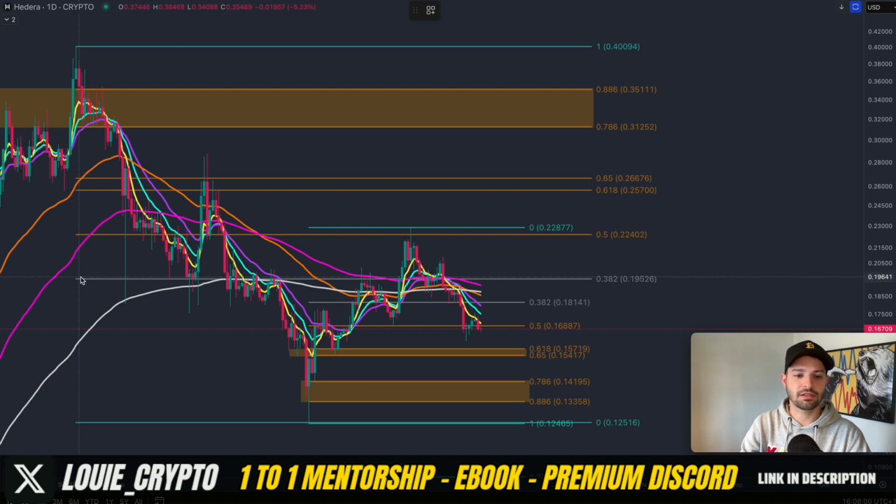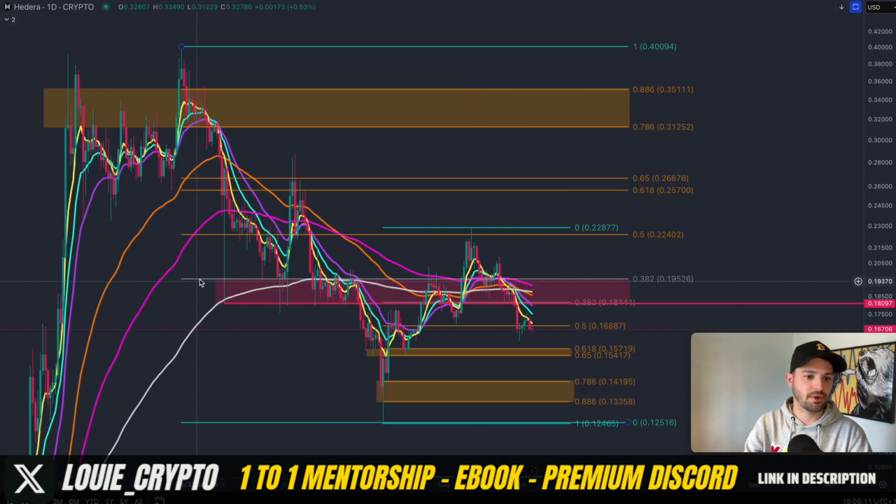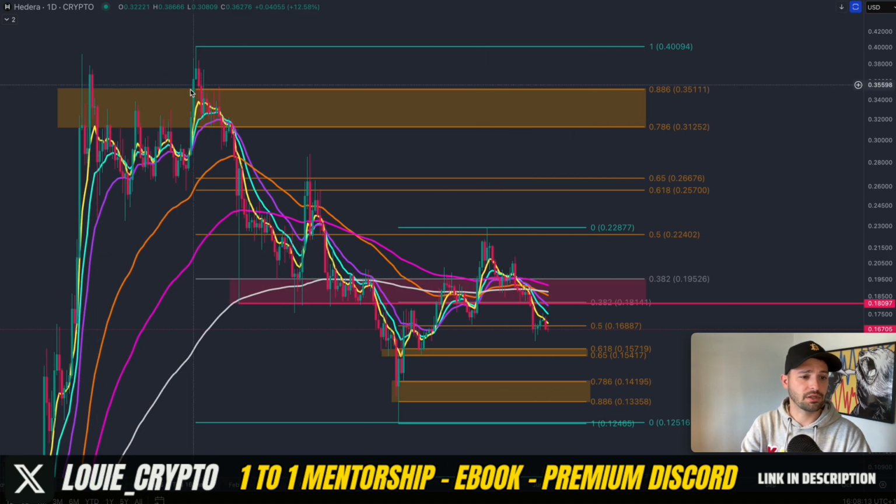Another signal that I'm waiting for is the reclaim of the 0.382 fib. I've created this area here of resistance. So once that's recovered, it becomes support, of course. Previously, when we were dumping, I was one of the earliest to call this double top here. We got this extremely bullish candle, or so it looks like.